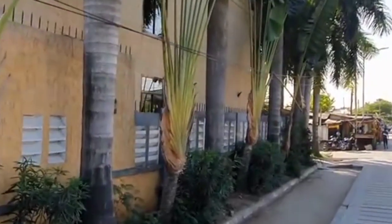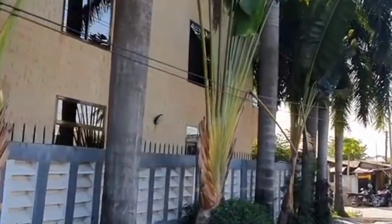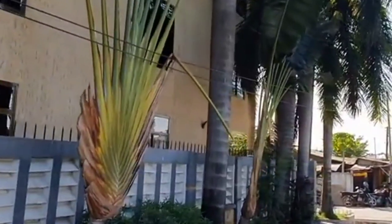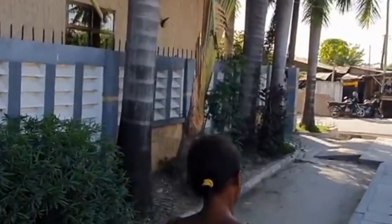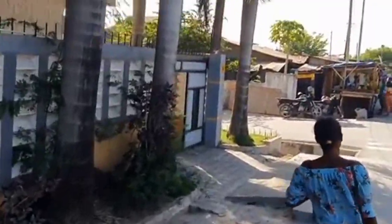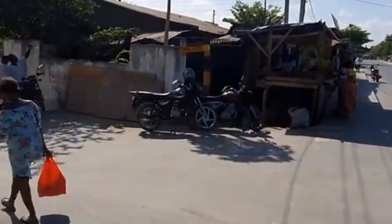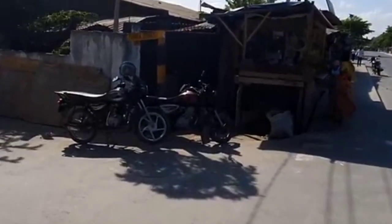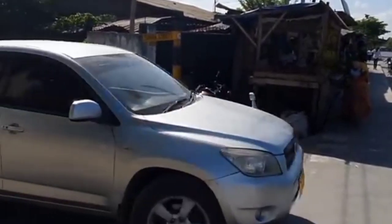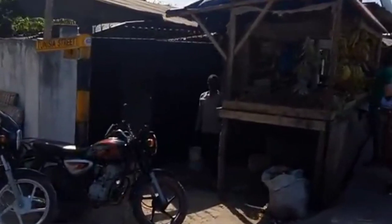It's a beautiful home here, it seems. And today is very hot, guys, so I'm really enjoying the cool of the palm trees as I'm walking here. Look at that, palm trees. Wow, Tunisia Street. Got Tunisia Street here in Makumbusho. Okay.